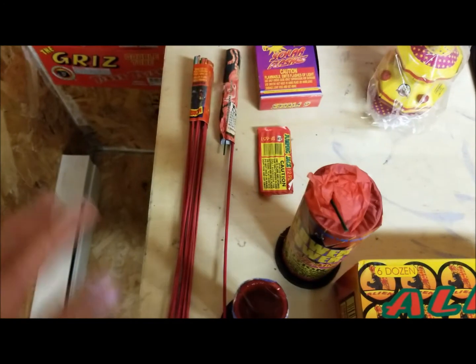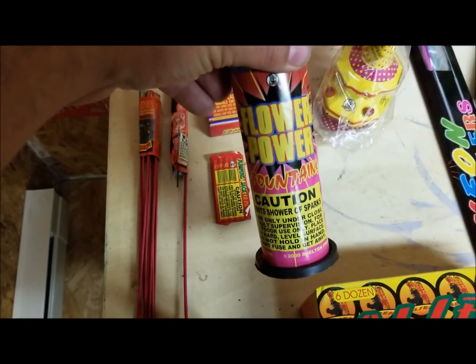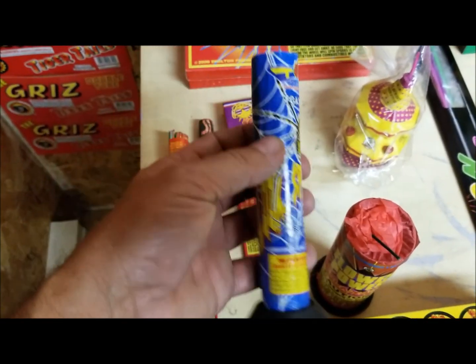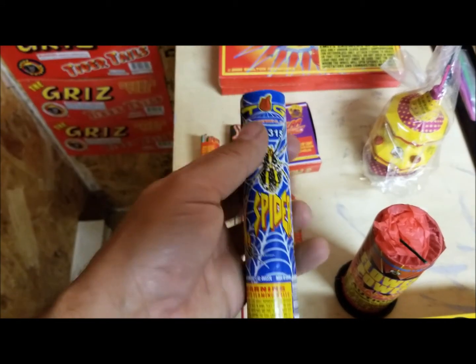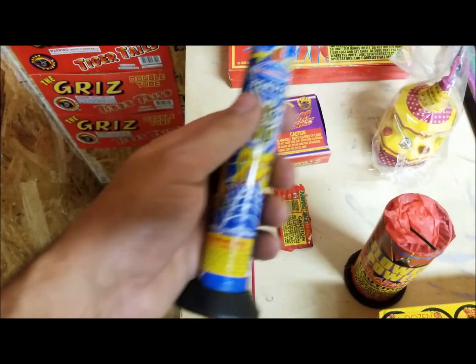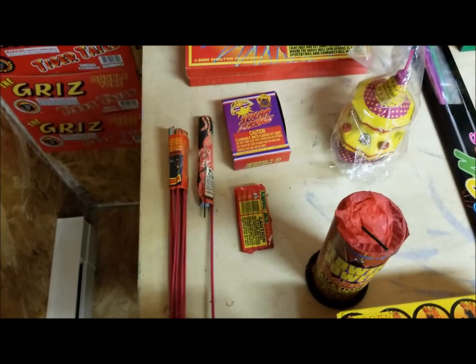And then this whole little area of little stuff here, this is what they throw in at the register when you buy stuff. Got a flower power fountain. Then this thing here, I'm kind of excited about this. Looks like it's a spider something. Let me see. Spider sky. And it looks like a one-shot deal. It's probably going to be pretty good because those bees and flowers are also one-shot things, and they're pretty good. So I'm excited about that.